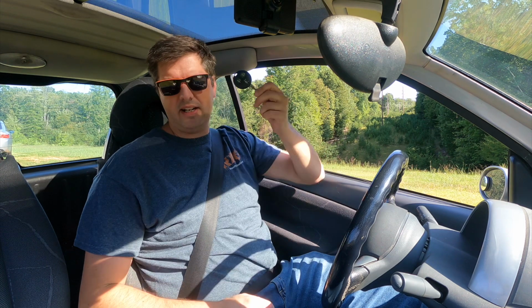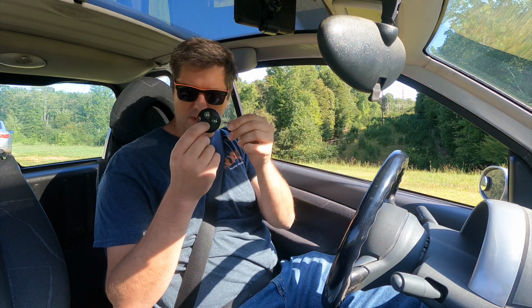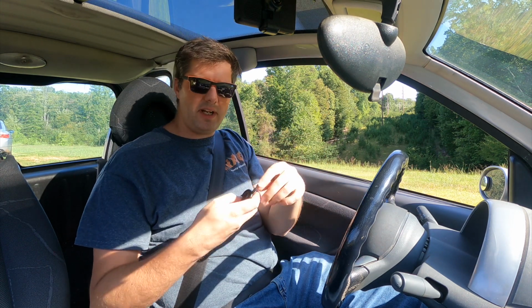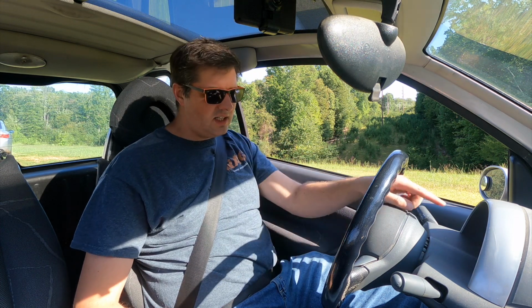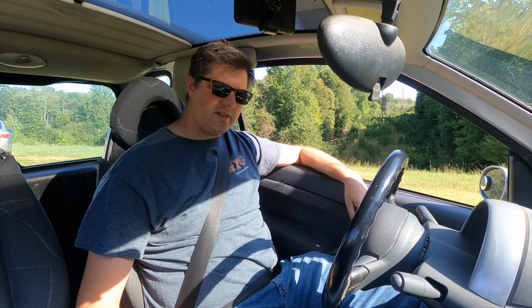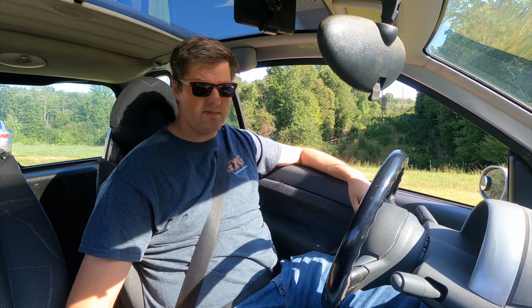So a couple of odd things I have learned about this car. Now, I have a new key on the way. The rubber pads have all broken, but you have to actually unlock the car with the key before the system will actually turn on the car. I've never seen that before, so let's go for a drive.